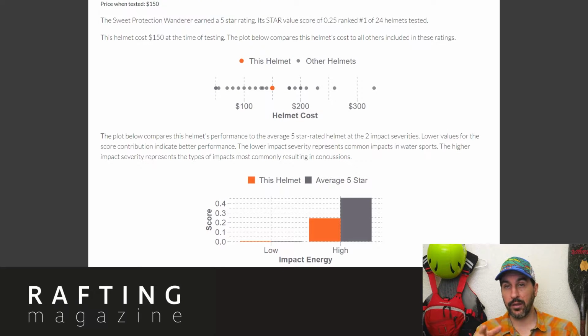When you click on each of these helmets, they're going to tell you a little bit more about each helmet and where the star rating is. And I thought this is really cool because it provides a lot of data on what's going on here. It shows the helmet cost and where this helmet fits compared to other helmets. So, mid-range cost for this helmet.